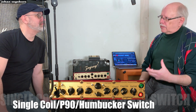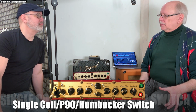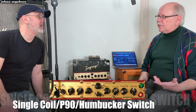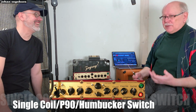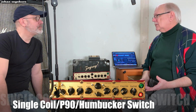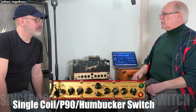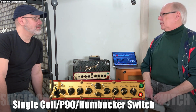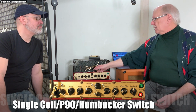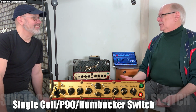It is very subjective because, for example, I don't like the original lipstick pickup on a Tele. There is something irritating in its sound to me. I haven't analyzed why. Maybe I was exposed to some noises in that frequency range or whatever. But it sounds nice in a P90 position. Whatever works.